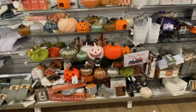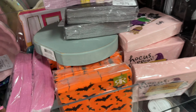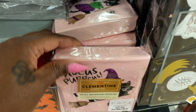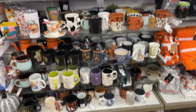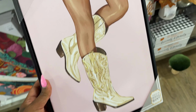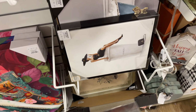Self-control. The queue line had some really cute pumpkins. Again, the same pink pumpkin. Hey, Hello Kitty. And some really cute napkins for Halloween. More mugs at the checkout, but no Hello Kitty. I did spot this cute wall art because I am a Texas gal.